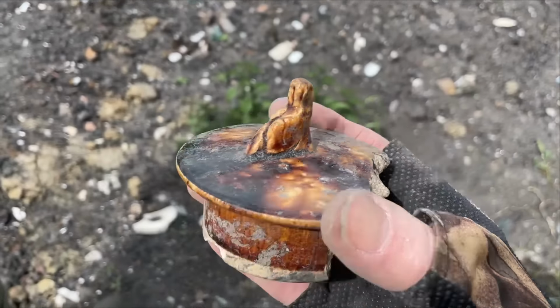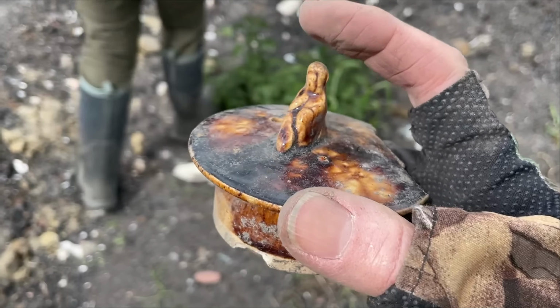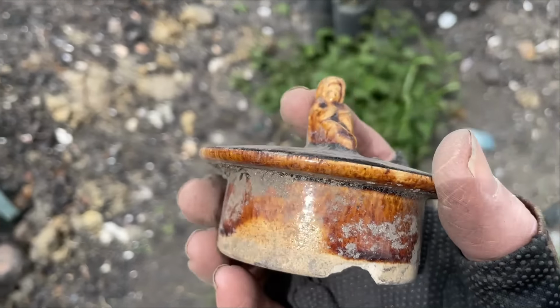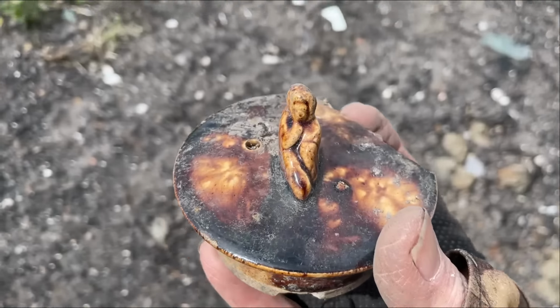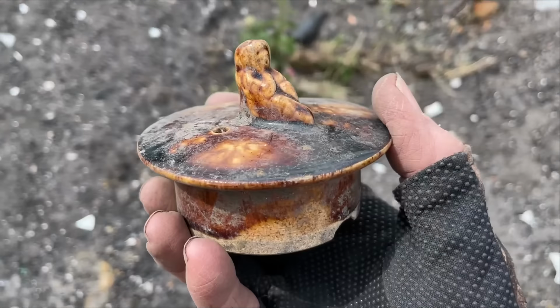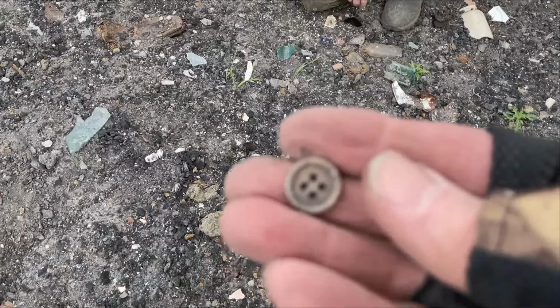So I showed Alex and she thinks we should take it, because I did actually buy a complete teapot with a lid like this that we can show you at home to show you what it used to look like. So yeah, I'll take it. And here's another button, another bone one, I think.